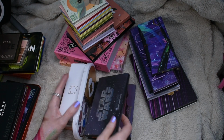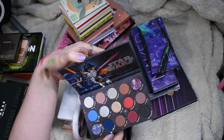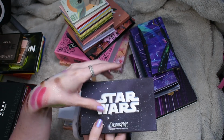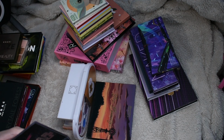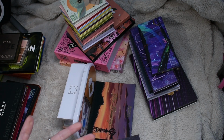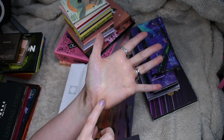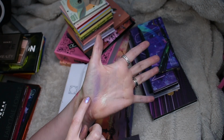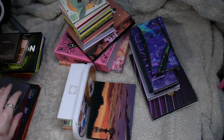What's next? Star Wars ColourPop palette. Definitely gonna keep this one. I need to dig into this, for goodness sakes. I need to do that. Oh, and actually, so that's the shade in the Star Wars palette, and that's the shade in the Tender Loving Cancer palette. That's so funny. They're quite similar.